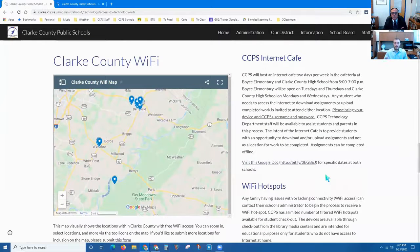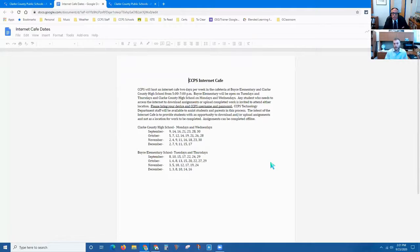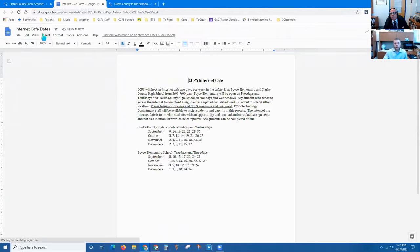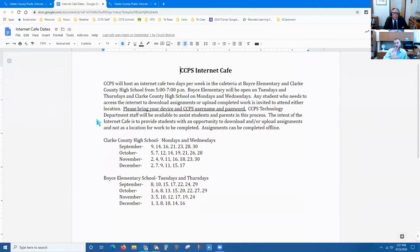And last but not least, to cover on this site, we have some information on the CCPS internet cafes that are running, again, as another avenue to get connectivity. They are currently running at both the high school, so Clarke County High School, as well as Boyce Elementary. And I won't read them all, but you can see the dates on your screen now. And they are various days of the week at each building, running from 5 to 7 p.m. And there is a member of the technology department there that can help you get connected if you have trouble.